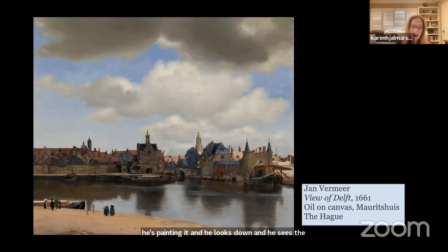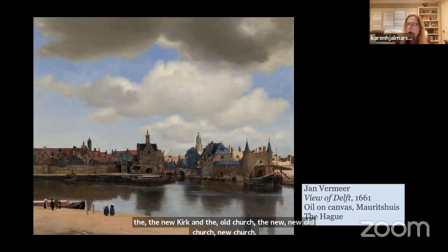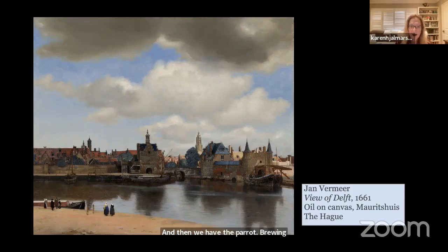He's painting it, and he looks down and sees the magnificent, just exquisite light that falls on the water and the buildings, and we have the new church and the old church, and then we have the Parrot brewing company that no longer exists, but that was destroyed. And then we have boats, and we have people on the quay, and it's just a beautiful summer day in Delft, and a very, very remarkable depiction of the city of Delft.